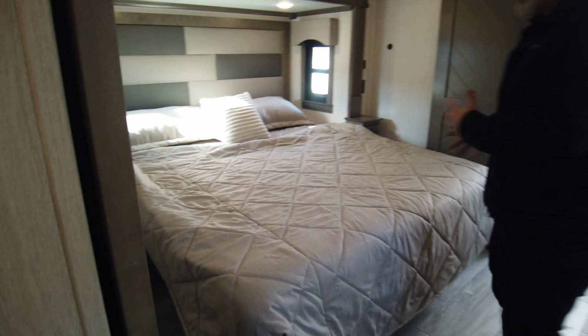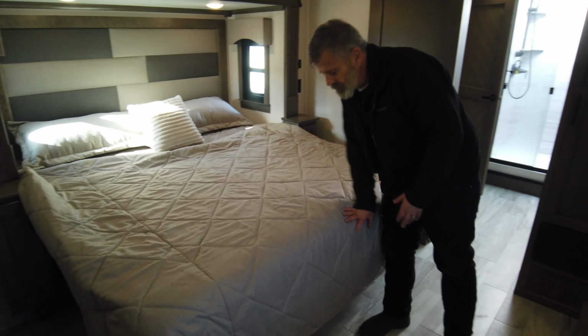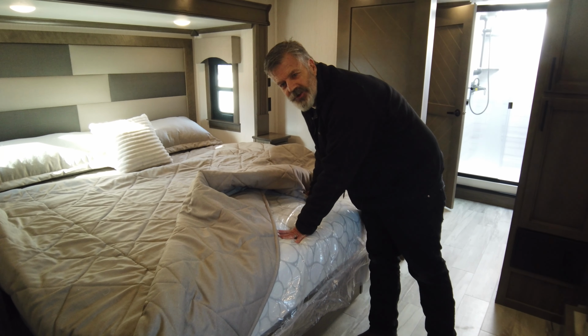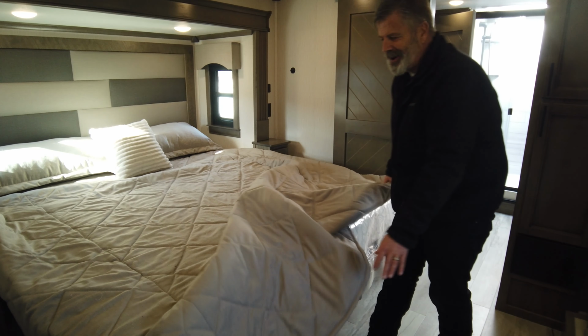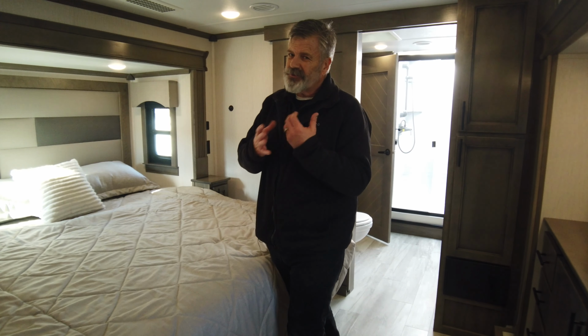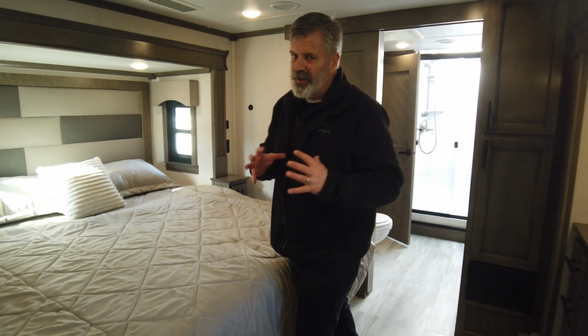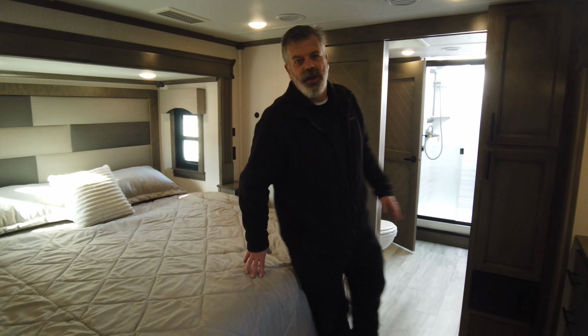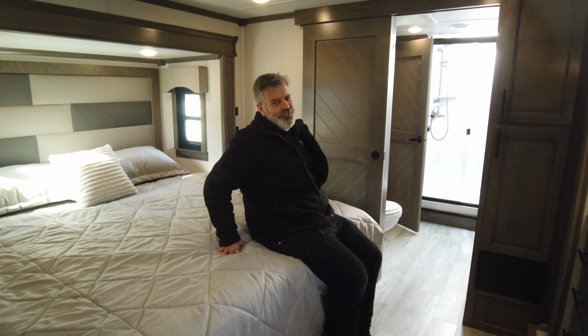So right here, you've got a nice king size bed. And they've actually used a really nice mattress on here. That's a big complaint of a lot of RVers. They use a really cheap mattress. They're trying to pack and play this to where you don't need to do a bunch of upgrades afterwards. So that's why they made this thing super comfortable.